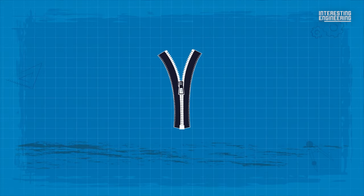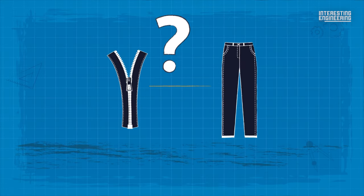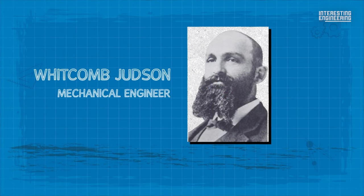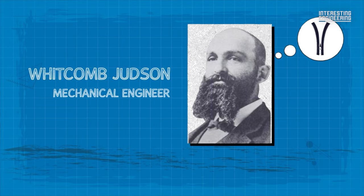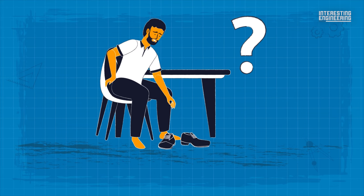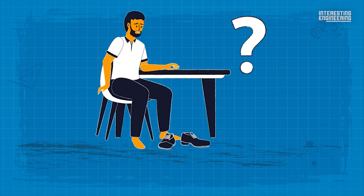The zipper wasn't actually designed for clothing at the time it was invented. A mechanical engineer named Whitcomb Judson invented the zipper for his friend, who had a sore back and couldn't bend over to tie his shoes. What a friend, right?